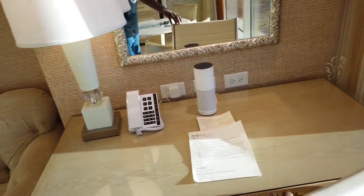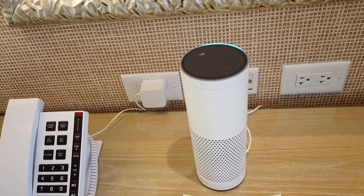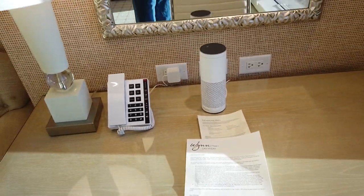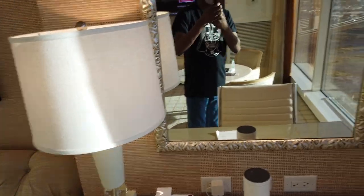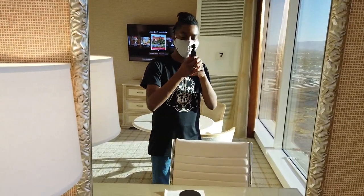Then you have your desk on this other side over here. Of course, you have Amazon Alexa. And she wakes right up. That is so cool. All right. And then you also have a mirror over here. I just love mirrors in this place. It's a great place.